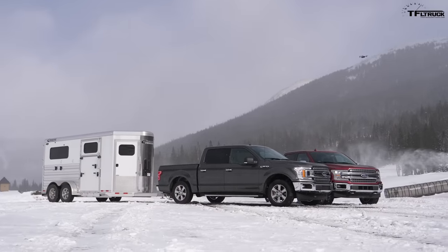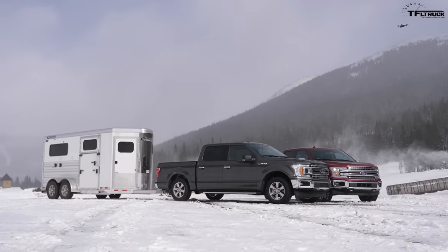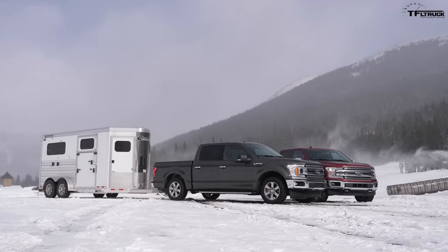And to make it even more interesting, the gray V8 truck is a two-wheel drive, and the red EcoBoost is a 4x4.